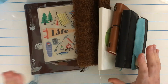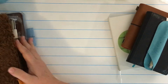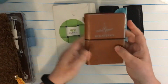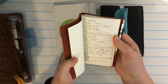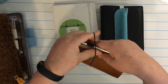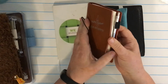I am going to go over these three first, and then I will go over all of my Hobonichi type of things. So I have three really small little planners here. This one, I believe I started in 2019. Yep, I did, in December of 2019. And I use this specifically for musical notes for my practice time.